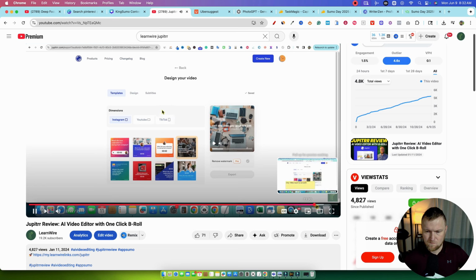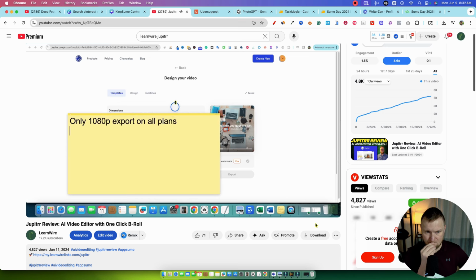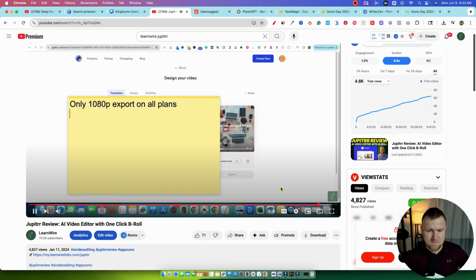So overall, my final thoughts are, I do like this and I like the concept. There are some things that it's missing. I'm going to put those right here real quick. It only has 1080p export on all plans. It's 2024, and even though I don't export mine at 1080p at all, I think having one more level up, like 1440, would be good.